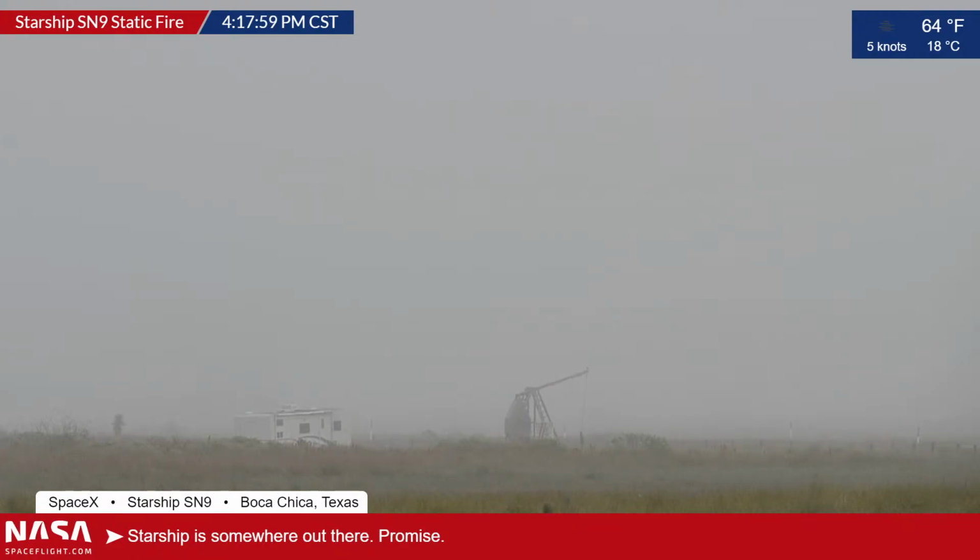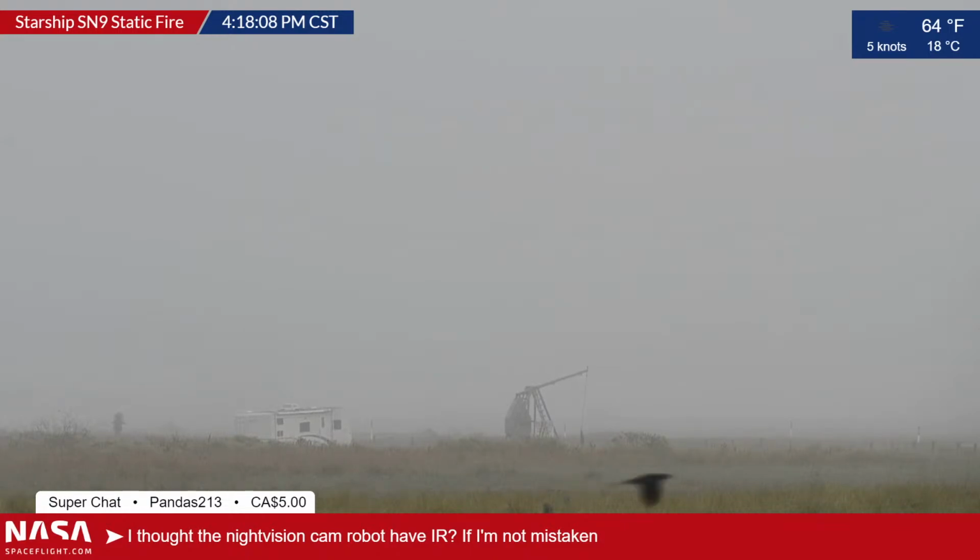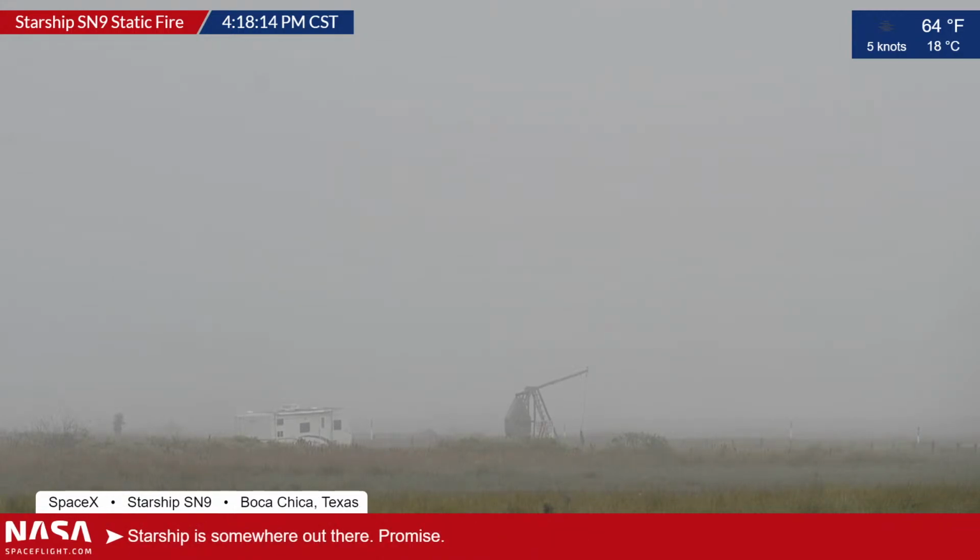Pandas213, thank you for the $5 Canadian. They say, I thought the night vision cam robot had IR, if I'm not mistaken. That's an IR illuminator. It's a different thing, right? So, slightly different thing you're thinking of there. And even that thing is only 300 feet of range or something.